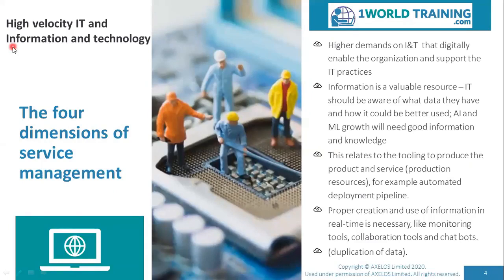Information and technology. How does it connect with the high velocity IT? The higher demands on information and technology that digitally enable the organization and support the IT practices. Information is a valuable resource. IT should be aware of what data they have and how it could be better used. AI and machine learning growth will need good information and knowledge. This therefore relates to the tooling to produce the product and service, for example, automated deployment pipeline. Proper creation and use of information in real time is necessary, like monitoring tools, collaboration tools, and chatbots.